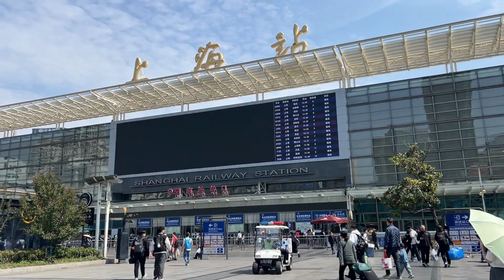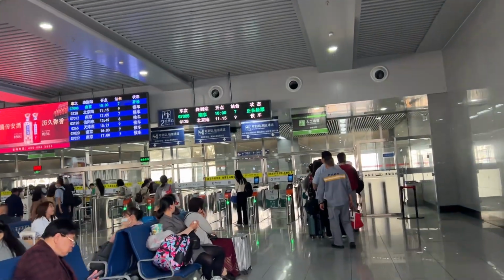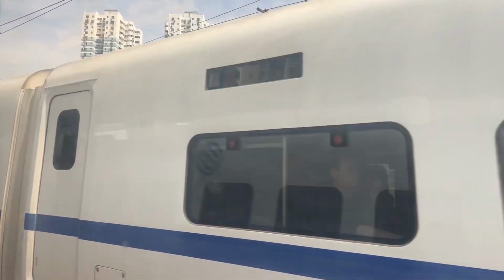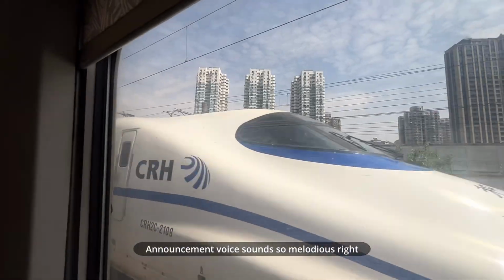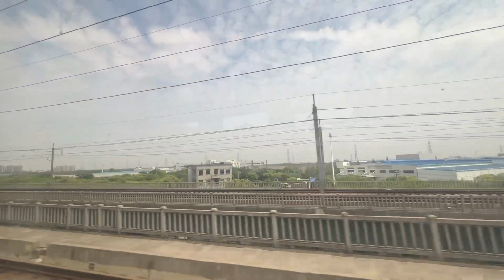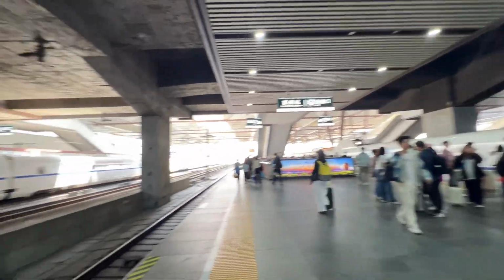Okay, alright, I just reached the Shanghai railway station. My lounge is 7, my train is G7008 to Suzhou. Alright, walking down to the train. Alright, I just reached Suzhou train station. Wow.